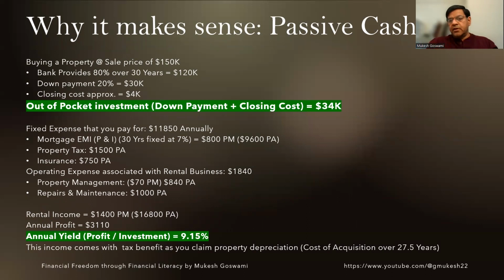But this source of income should be where you do not actively contribute on a day-to-day basis. You do not basically invest time once it has been set up. So let's look at a sample scenario where the purchase price of the property is 150K. Oh, this might be shocking for a lot. What do you get for 150K?